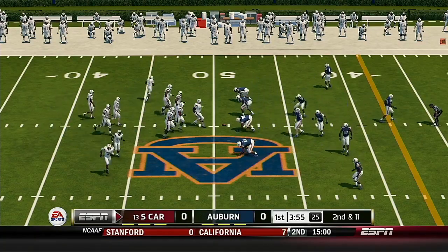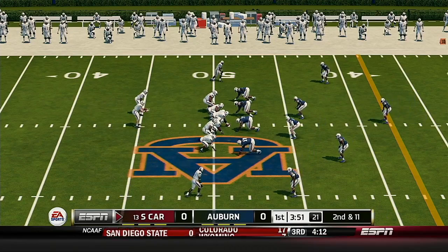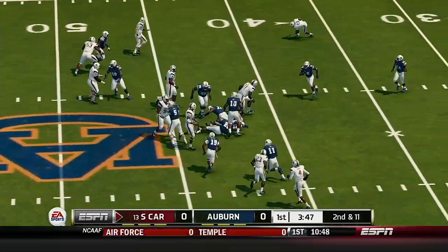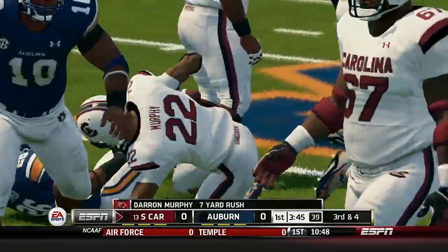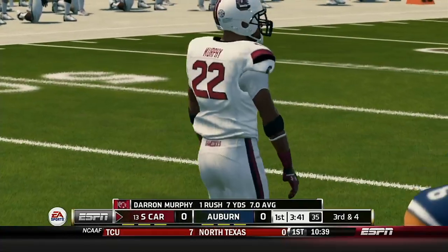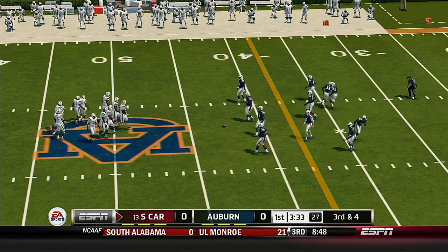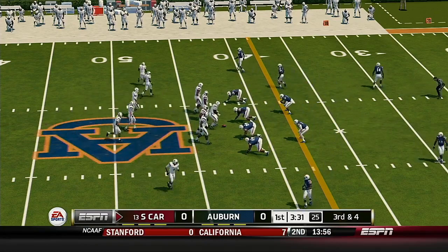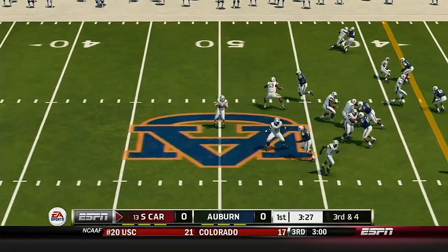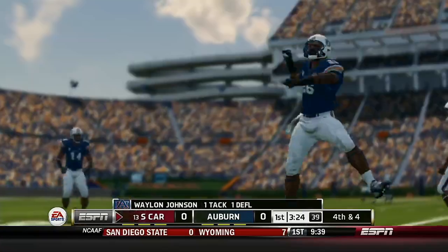From the 49-yard line. It's 2nd down. Nice run, and he's brought down. That's a gain of 6 on the play. That'll bring up 3rd and 4. Right. Four down. Mark Farr. And it's almost picked off.